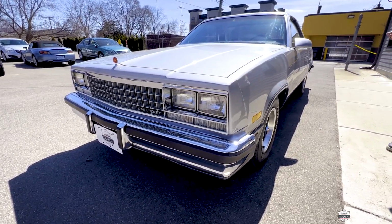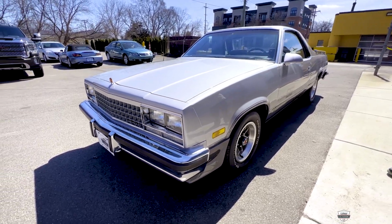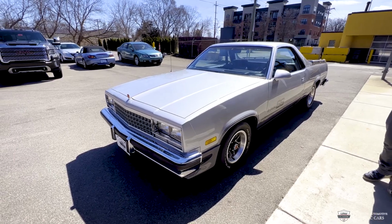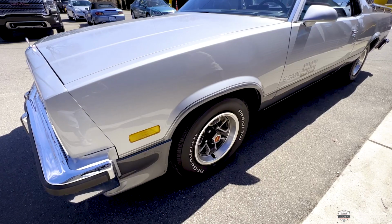As for the price on this one, in case you're wondering, it is on our website. I'll tell you here, we got it at $27,995. Keep coming down the side of the car, you see this one too, got the Z17 wheels.